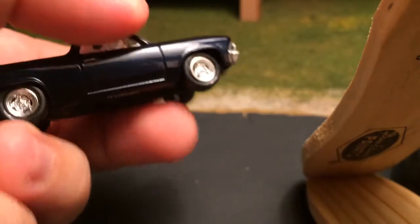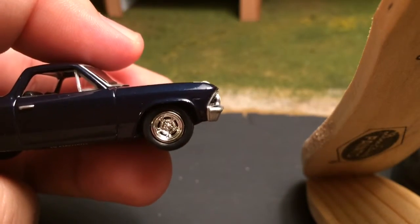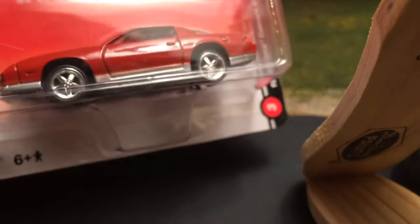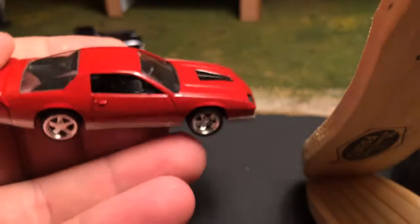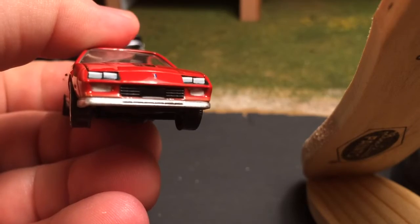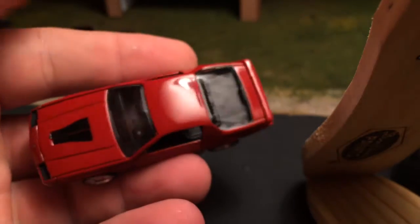Really cool car. For these deluxe, the basic models, you have two types of wheels. These would be the vintage, and these would be the modern. So the more modern castings will have these 5 stars. So this is the '84 Chevy Camaro Z28. Really cool car. Again, ton of detail. I would love to see this model end up in the premium line as well.